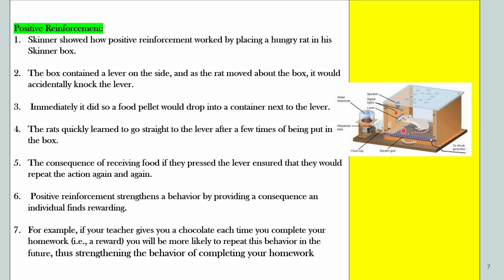And the next one is negative reinforcement. Before going to negative reinforcement, let us see how a teacher can use this. If a teacher gives homework or any work to the child, and when the child does it, immediately she gives a chocolate. Okay, that is a reward for the child. If the child repeats this again and again, she gives the chocolate. So the child knows that if he does his homework regularly, he gets a chocolate. Okay, this is positive reinforcement.